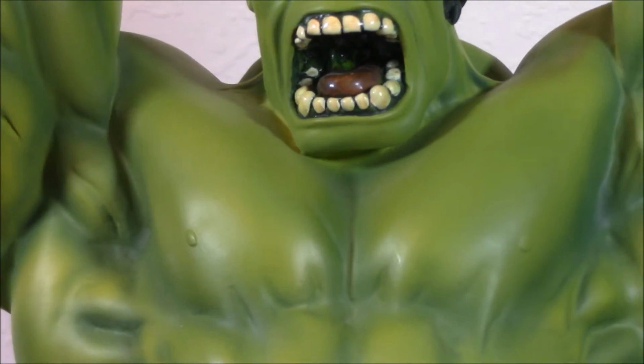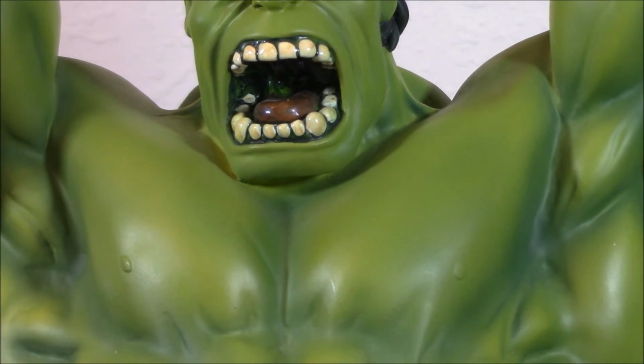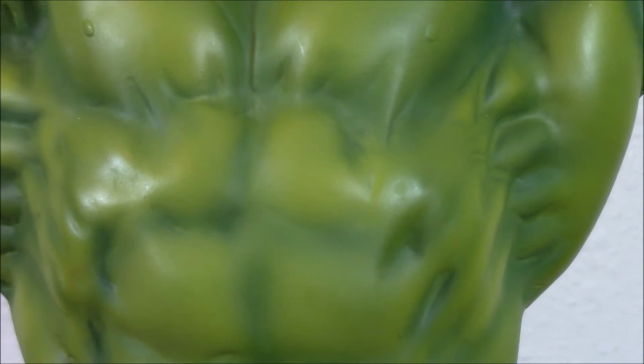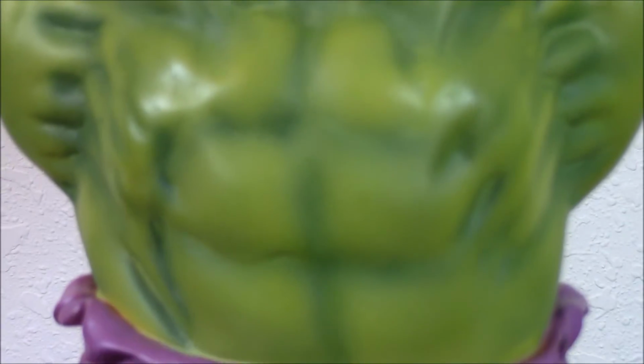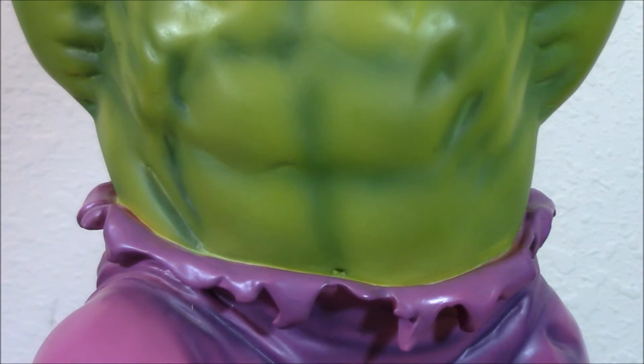Oh, just fantastic. You know, the musculature, even the nipples are sculpted. Fantastic additions to this, the detail. Like they say, the devil's in the detail. But honestly, the piece here has so much detail. As you can see, the pants, the rib.